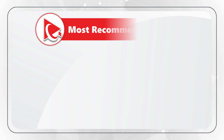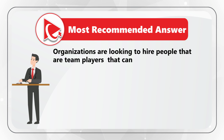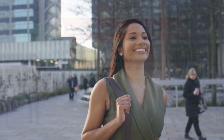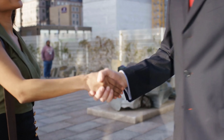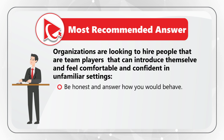Based on what we know, organizations are looking to hire people that are team players, that can introduce themselves and feel comfortable and confident in unfamiliar settings. One thing to keep in mind is that you always want to be honest and answer how you would behave. But you also need to understand that your behavior is unpredictable until you're actually in this particular situation.